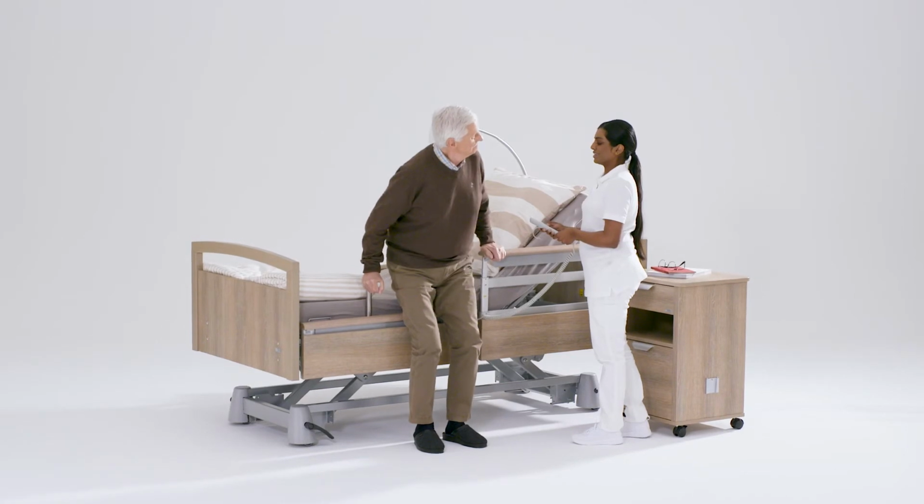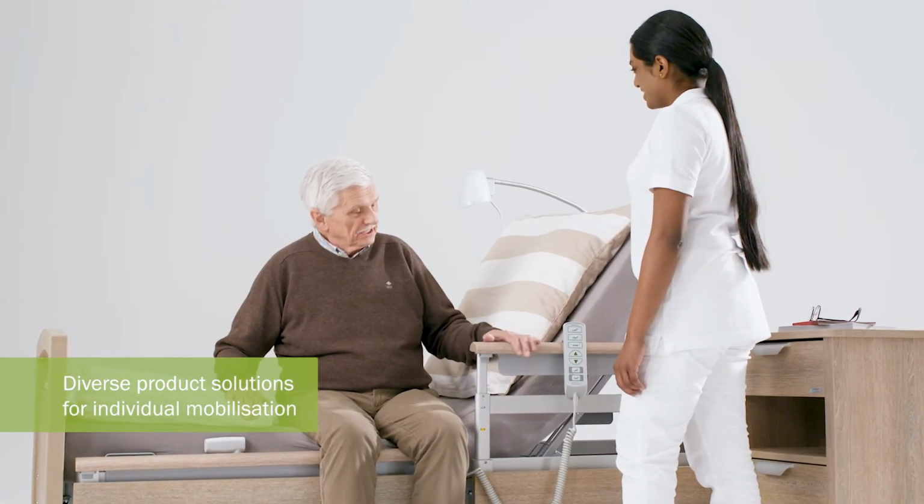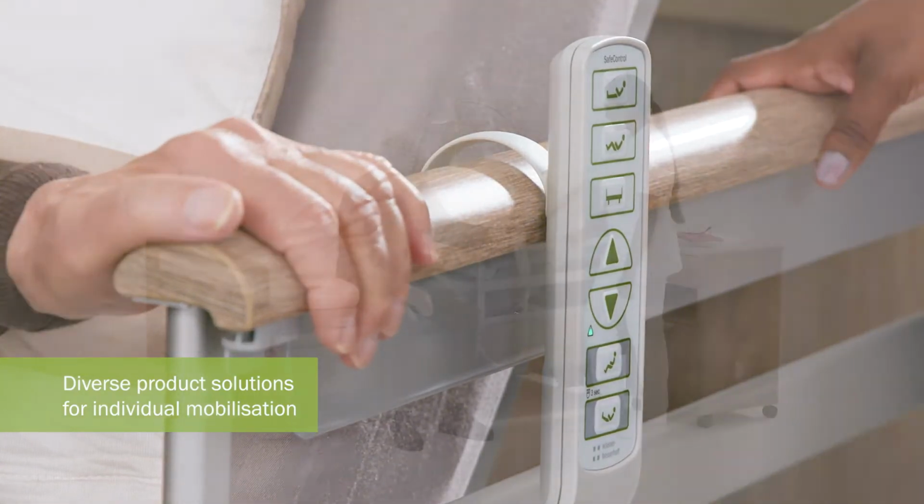The Sentida SC mobilization concept, with its versatile product features, helps give individuals everything they may need to maintain those primary fundamentals of an independent lifestyle for as long as possible.